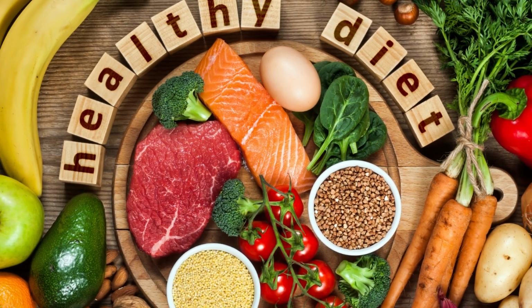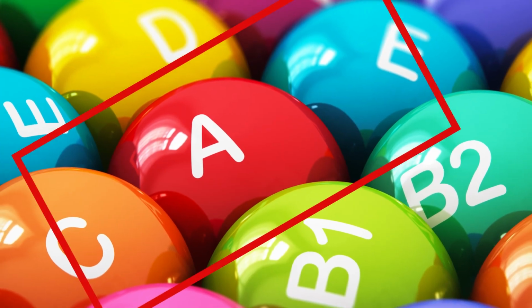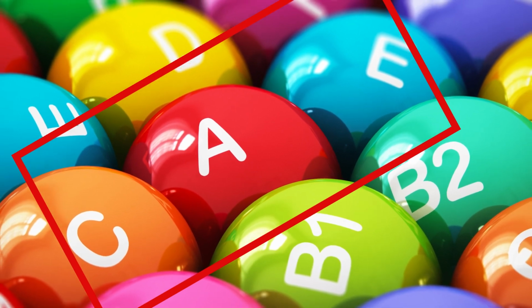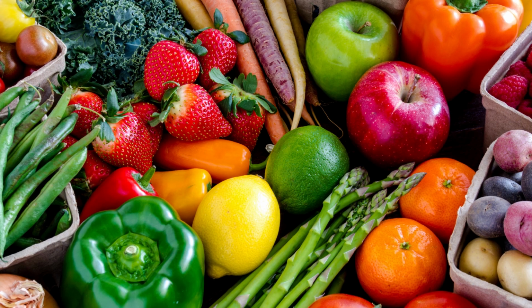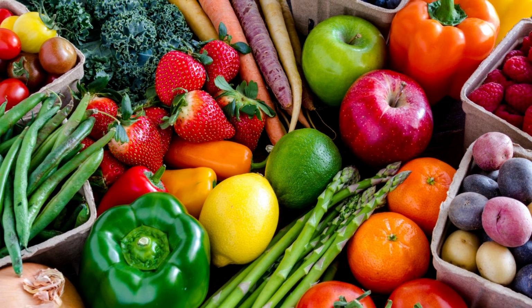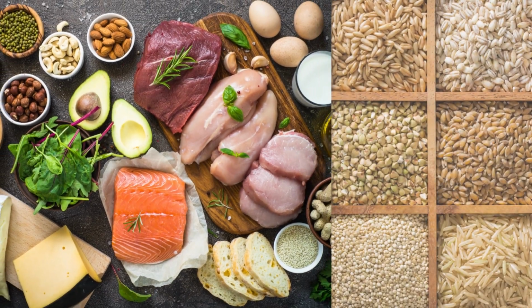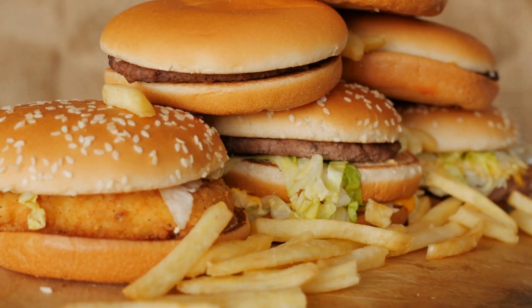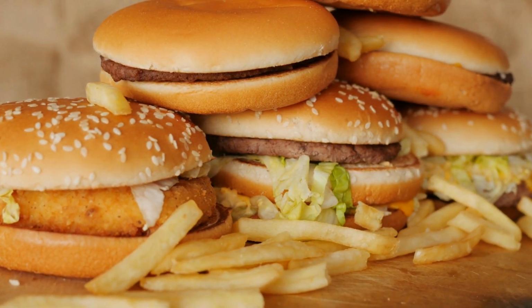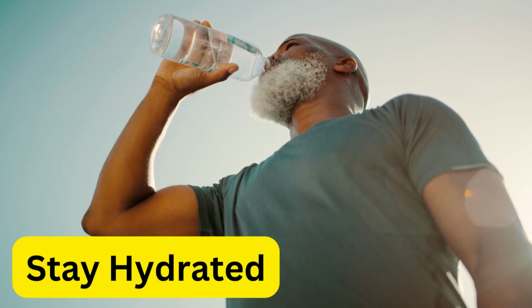Eat a healthy diet. Eating a healthy diet is crucial for maintaining liver health. Your liver needs nutrients like vitamins A, C, and E, as well as minerals like magnesium, selenium, and zinc to function properly. To support liver function, you should eat plenty of fruits, vegetables, whole grains, and lean proteins. You should also avoid processed foods, fried foods, and foods high in saturated fats and sugars, as these can put stress on your liver.